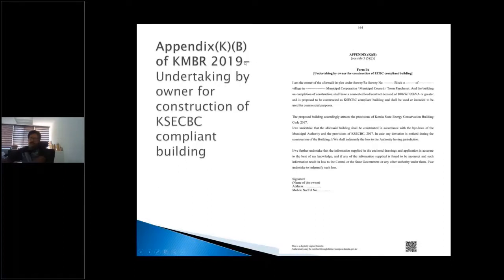Similarly, along with Appendix KA, Appendix KB has to be given, and this is an undertaking by the owner for construction of a KSECBC compliant building. So, I believe during the discussion that we were having a few moments ago, this is a declaration from the owner that has to be signed, right? So prior to the starting of the building, this has to be there. And of course, as somebody raised that there should be a compliance check at the end, but this is a declaration that should be given upfront.